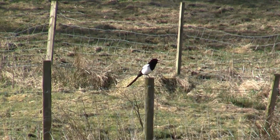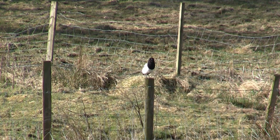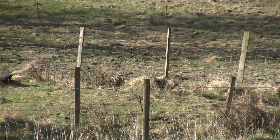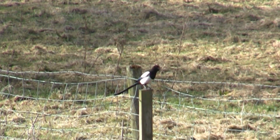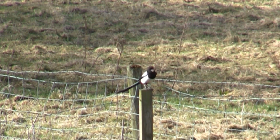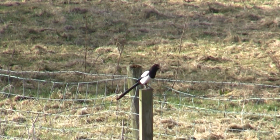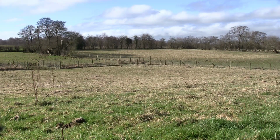This, of course, started a bit of a ruckus with the rest of the magpies. I aimed a little higher on this bird, and with the field still giving me a safe backstop, took the shot. He dropped into the ditch behind the post. That's 3 in the bag.